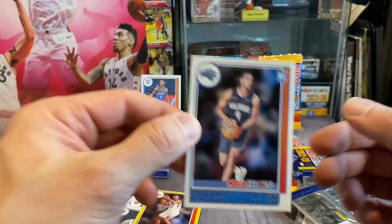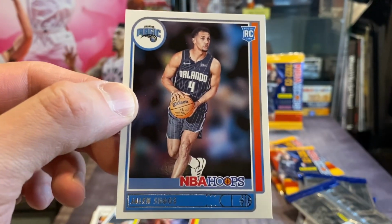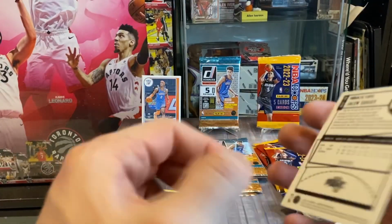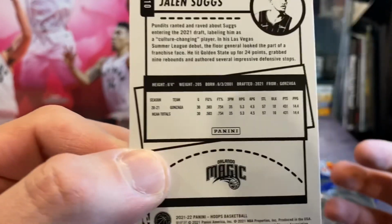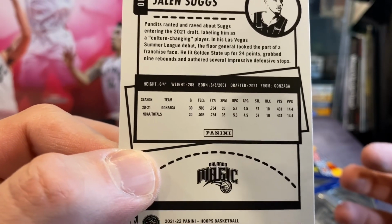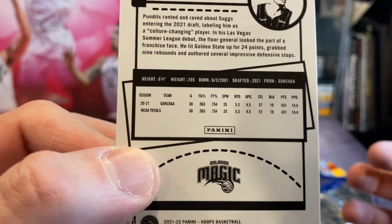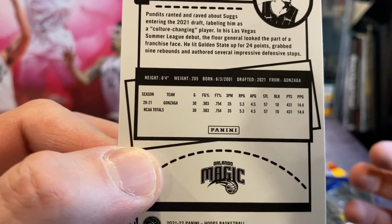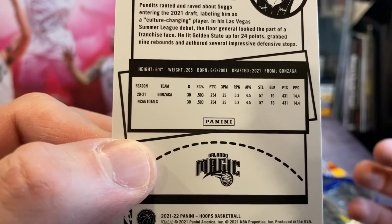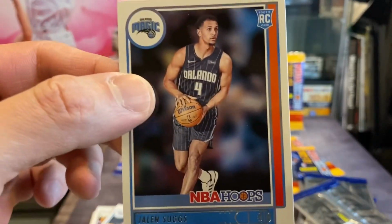Who knows? And Jalen Suggs, the guy that everyone was surprised the Raptors passed up on for Scotty. I believe he's been kind of redeeming himself. He kind of had a rough start to his career, but he's been getting better. There you go. There's his numbers. That's a respectable field goal percentage. Free throw percentage is decent. Good points. Still glad we got Scotty instead, but glad to see him doing a little bit better because I think he had a rough rookie season.